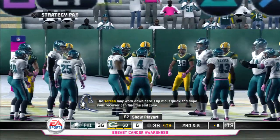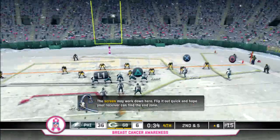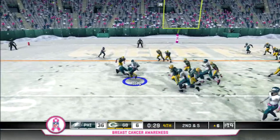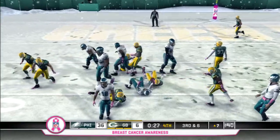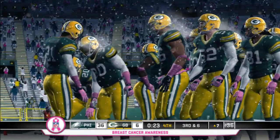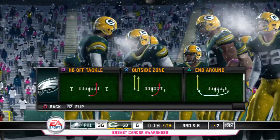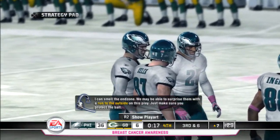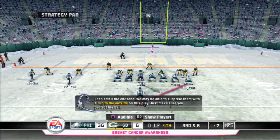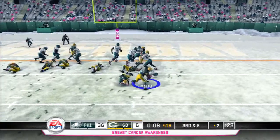The screen may work down here. Flip it out quick and hope your receiver can find the end zone. He throws short. They tackle him for a loss. And they'll lose a yard on the play. That play was really all about defensive pursuit. They saw the ball thrown. They got there quickly for a loss on the play. On the ground with the tailback.